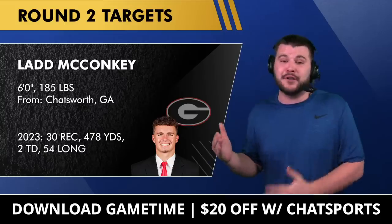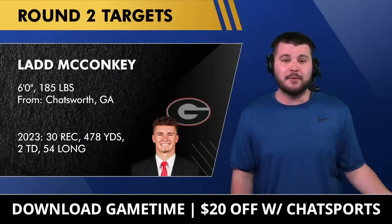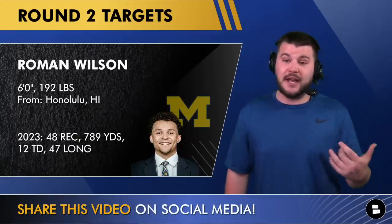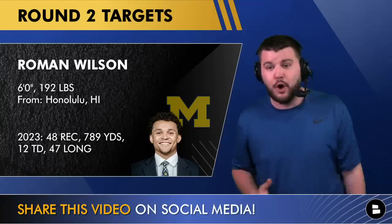Thing is, he mainly operates out of the slot, and the Giants already kind of have their slot receiver in Wan'Dale Robinson. McConkey, like Roman Wilson, is a slot receiver. So I'm not sure how high the Giants would be on him. You technically have 2 slots if you do go 4 wide.